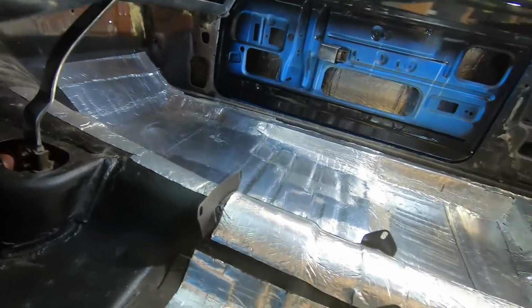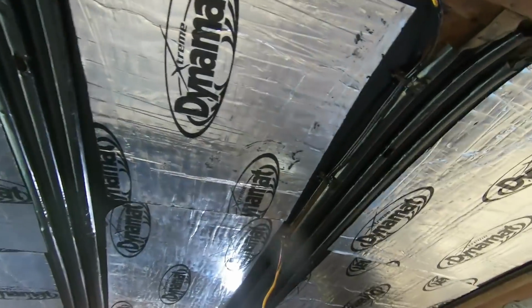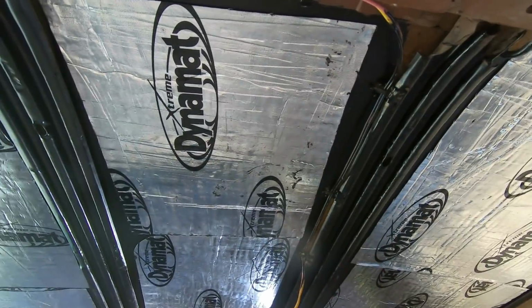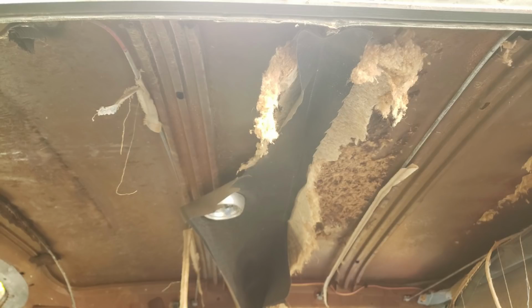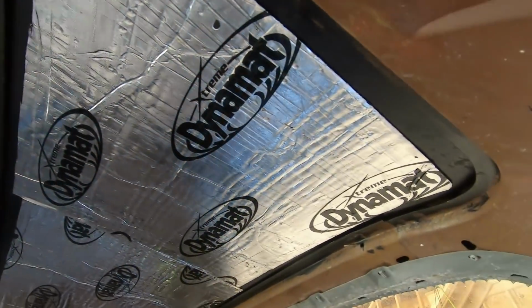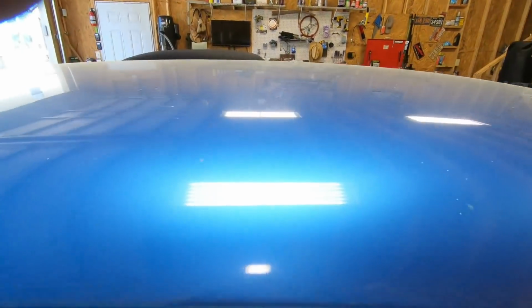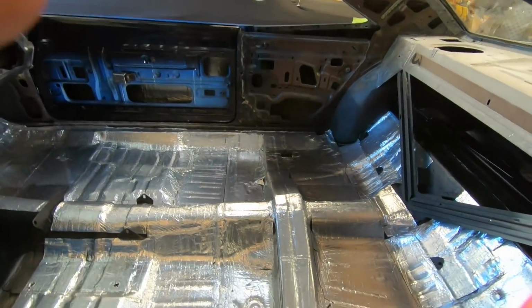Now, another thing, it's amazing where all mice can get when a car is in storage. So if we take a look at the headliner, or where the headliner was, I'd stripped the headliner. Now in the center here, the rats had actually nested on top of the headliner. So there was bad surface rust all along this roof panel here. So then I stripped all the rust there, put rust encapsulator on it, and of course put Dynamat up there. And it makes quite a considerable difference. It's hard to tell without a before and after, but it made quite a bit of difference.